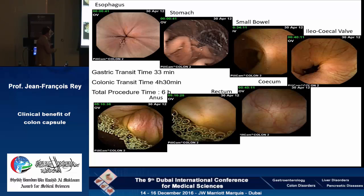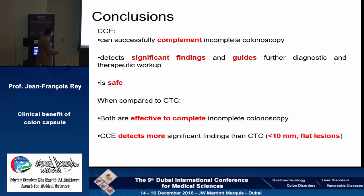We know from the stomach, if we don't have a guided capsule, it's impossible to see properly all the stomach. We know we have a conflict of interest. For the small bowel, we need to have as many pictures of the small bowel as possible. When we do colon capsule, we need to have a very speedy small bowel. So what is important is that the colon capsule finds significant findings and guides further diagnosis and therapeutic treatment. It's safe.